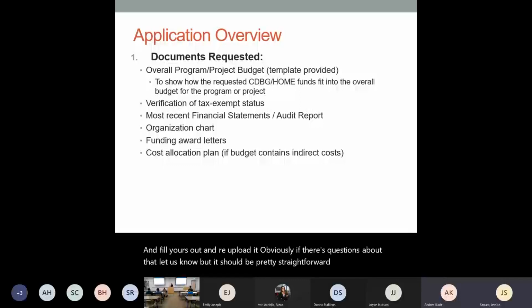In the document section, we'll also be looking for your tax exempt status verification, your most recent annual audit report, organization chart, and funding award letters, so your additional funding sources and match funding. If you have award letters for that, that's great to attach. And if your budget will contain indirect costs, we'll look for a cost allocation plan to support those.